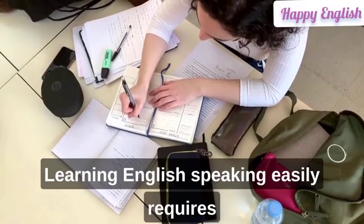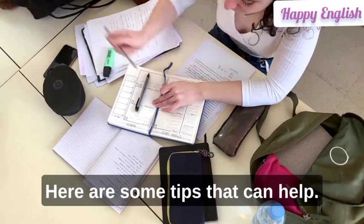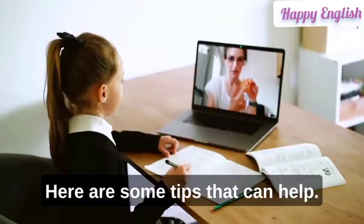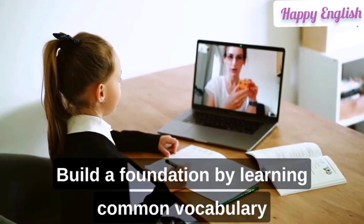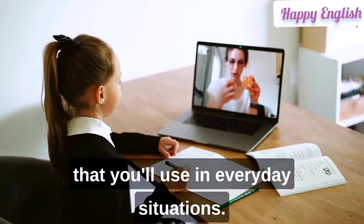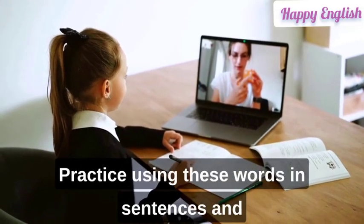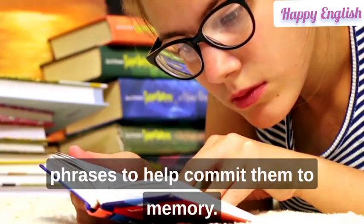Learning English speaking easily requires dedication and consistent practice. Here are some tips that can help. 1. Start with basic vocabulary. Build a foundation by learning common vocabulary that you'll use in everyday situations. Practice using these words in sentences and phrases to help commit them to memory.